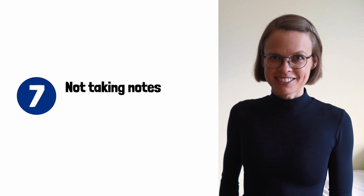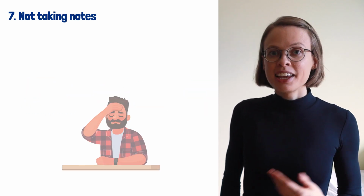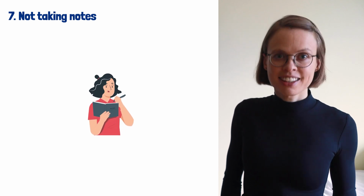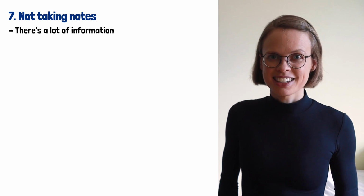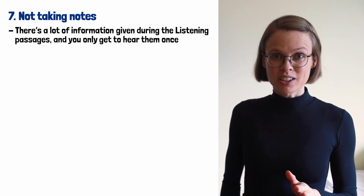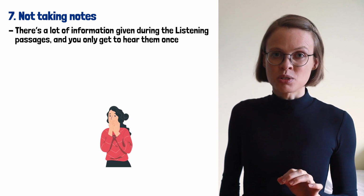Let's check out mistake number 7, not taking notes. Here's another point that is often a problem for students. You may think that taking notes is distracting, so you don't write anything down. That's a problem. There is a lot of information given during the listening passages, and you only get to hear them once. If you are nervous, it's even easier to forget what you heard.